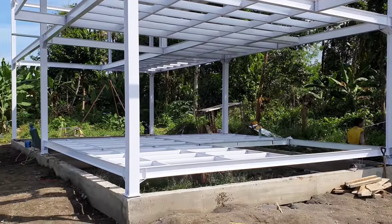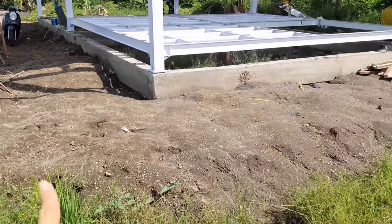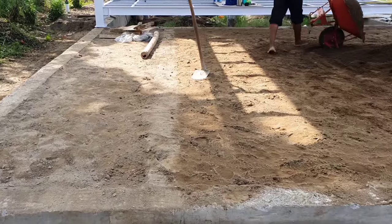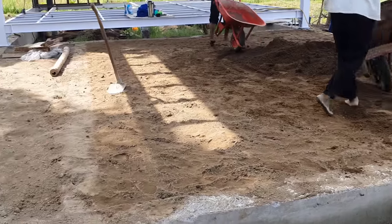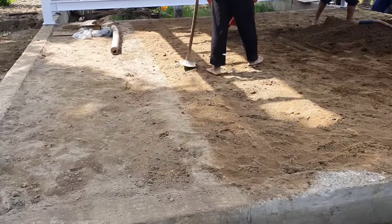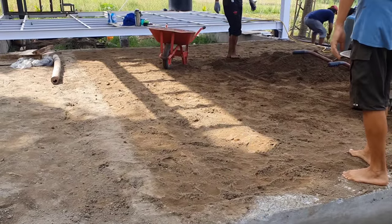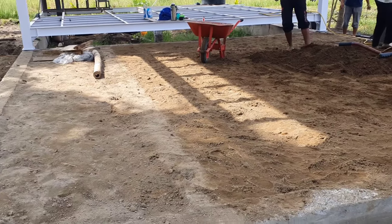So it's really great. Now we have to start bringing more filling to refill the soil over here, plus inside under the house. So as you can see, it's been fully filled and leveled on the top of the base. We just use different soil here and different soil here, because here they're gonna be inside garden, so we need better soil for planting inside.